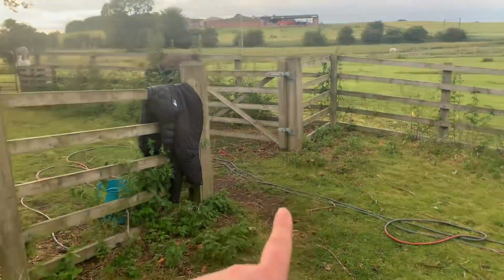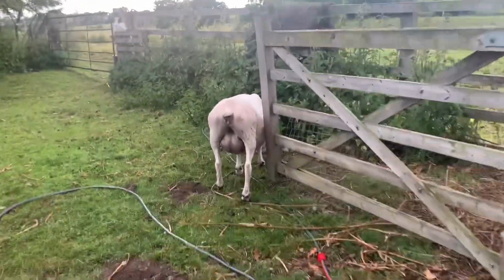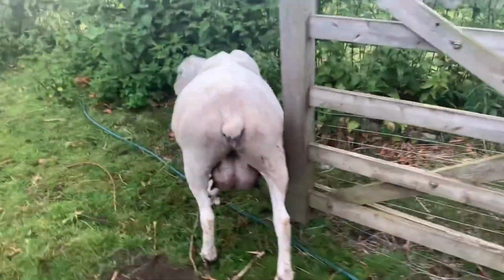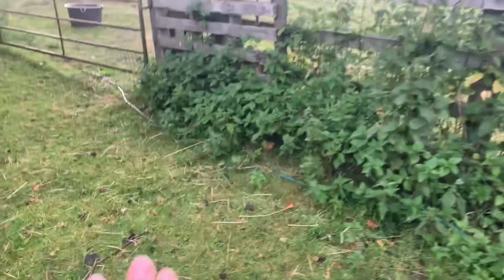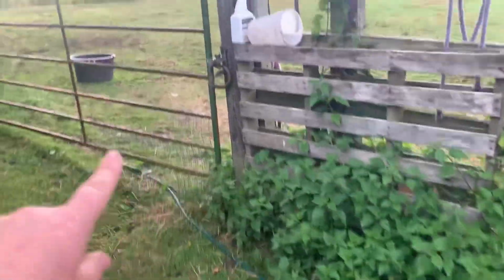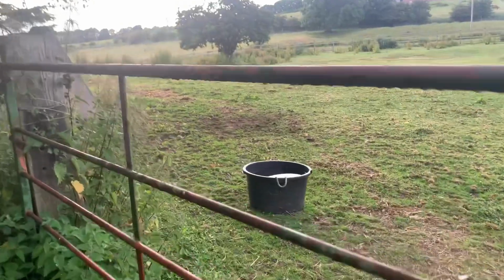So this gate, as I say, we put this gate on just so that we can section the animals off. Dear me, lady. You're feeding yours as well. And all we have for water is a hose pipe that goes all the way and connects up to the house on the outside tap.